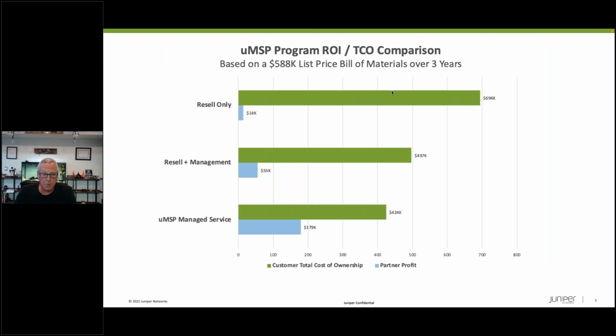Now we take a bill of materials, which I think was a couple hundred access points, the associated switches to connect the access points, and some SRXs to connect the hip bone to the leg bone. We see very quickly from the resale only that the total cost of ownership is $694. I always got beat up in school by my teachers for not showing my math. I do have a way that I can show the math for this, but it would take a lot of time, so for simplicity's sake, I'm just summarizing here.